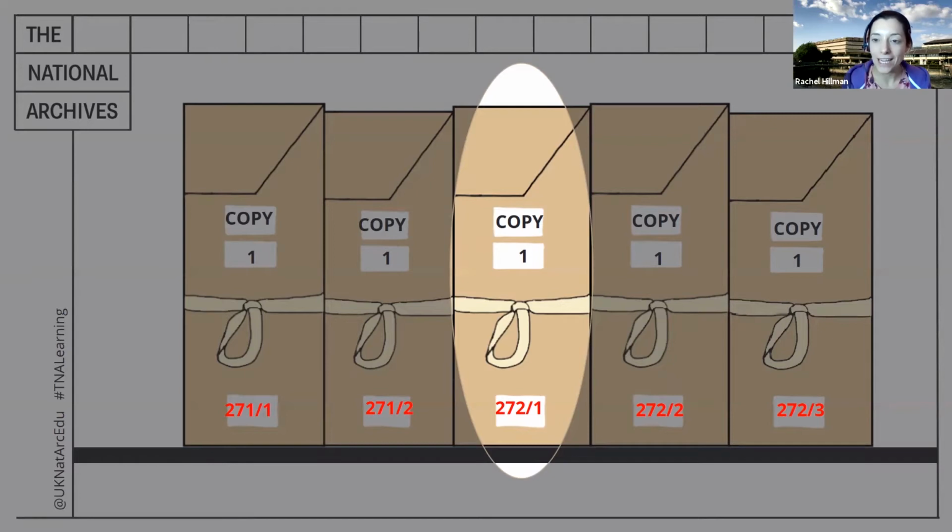For example, HO stands for Home Office. Our box has the code COPY. Remember that, and we'll come back to it later.